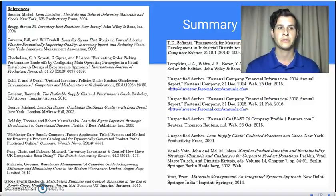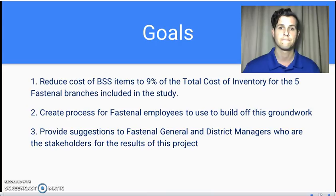A brief summary of my research and references that I used to understand lean methodology in the supply chain as well as best practices for inventory are summarized here. Some of the best ones were Stephen Bragg's Inventory Best Practices, Thomas Goldsby and Robert Martichenko's Lean Six Sigma Logistics, as well as the 2014 and 2015 annual reports for the Fastenal Company, which gave me a better understanding of the overall goals and progress of the company itself.